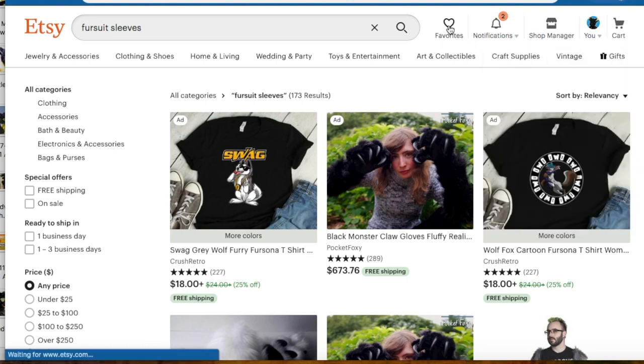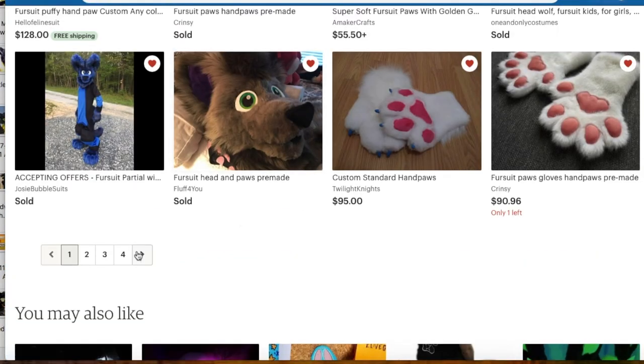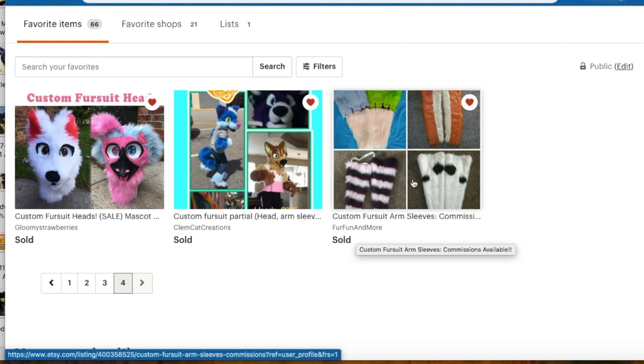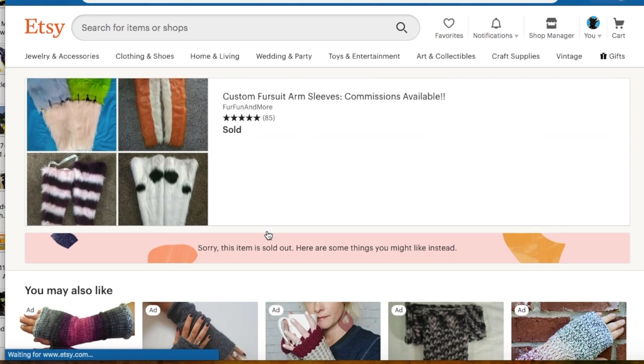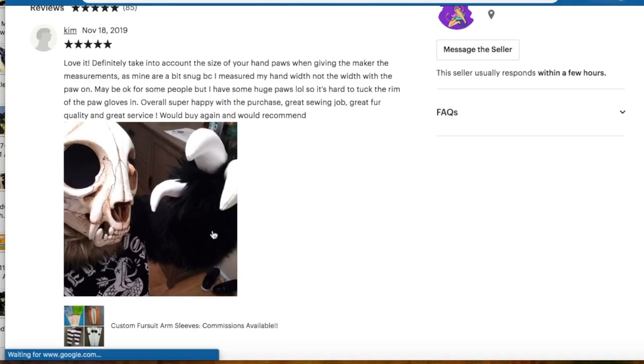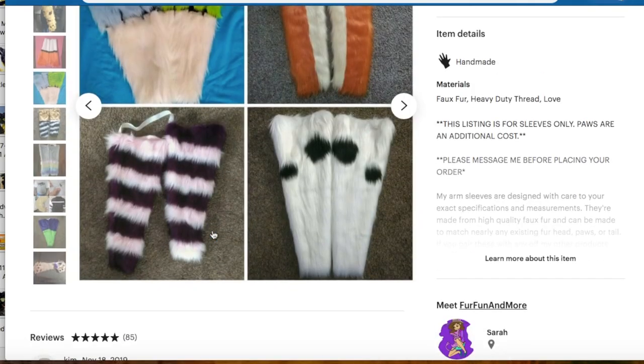And she only charged less than $55 for them, or $50. They're made very soft and really fluffy, and that's why I love them. I got them from this maker. Her name is right on the bottom here. She's a really amazing maker. She's sold out now, but she'll be back in the shop eventually. She makes one of the best sleeves I've ever had. She also doesn't charge a fortune for them. She charges very little, and they're super fluffy. She's an amazing maker on here.